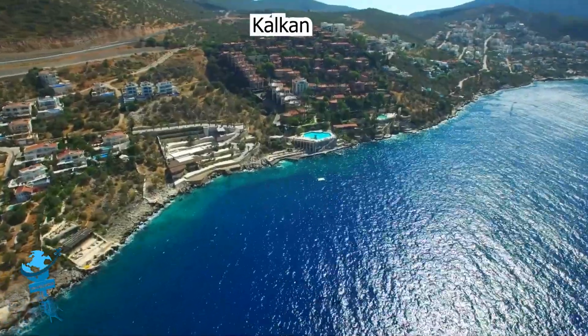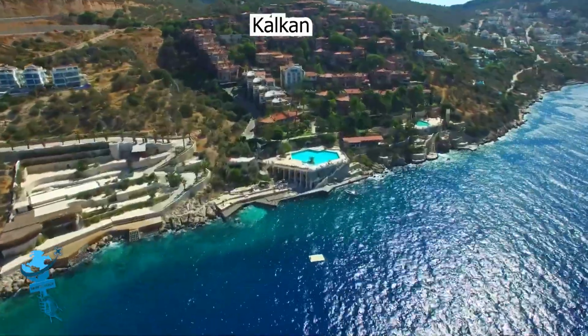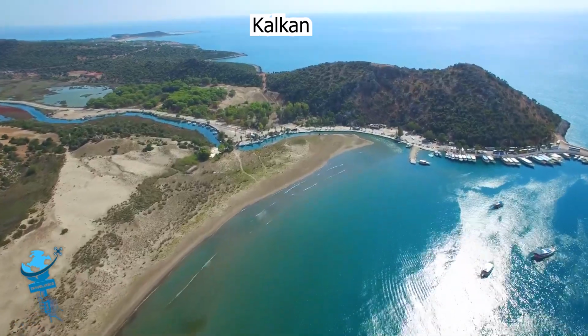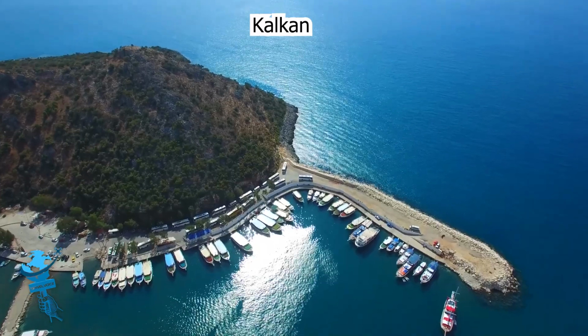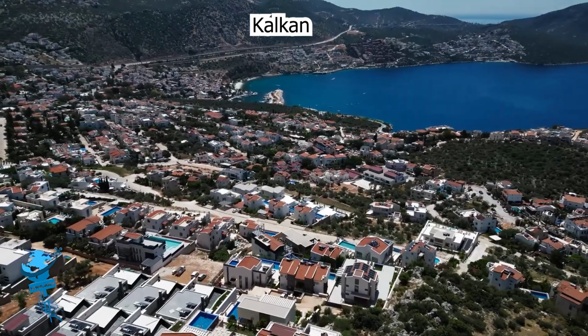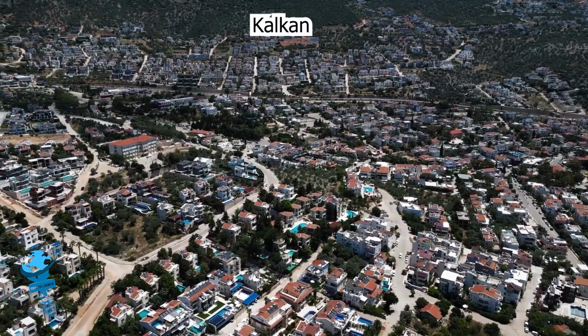Kalkan. Kalkan is a neighborhood of the municipality and district of Kas, Antalya Province, Turkey. Its population is 3,926. Before the 2013 reorganization, it was a town. It is an important tourist destination on the Mediterranean coast. The area includes historical sites and fine beaches.